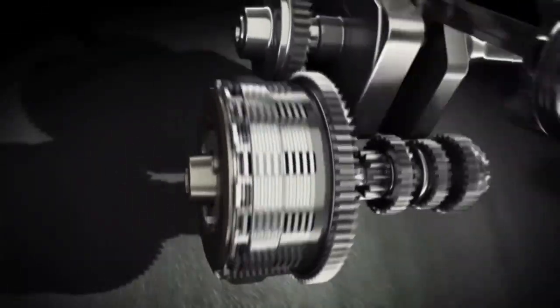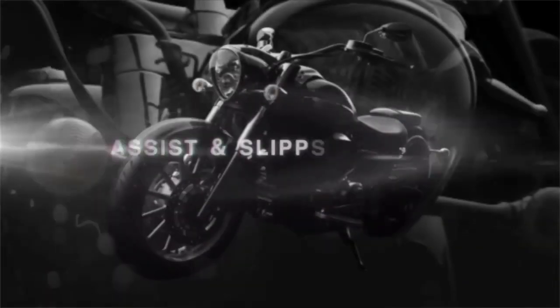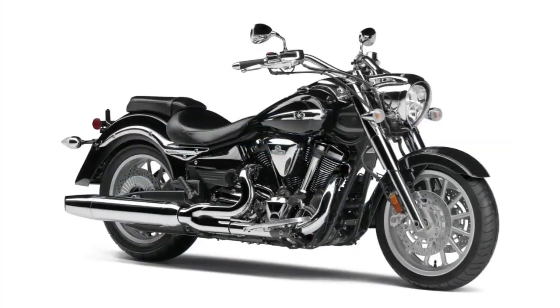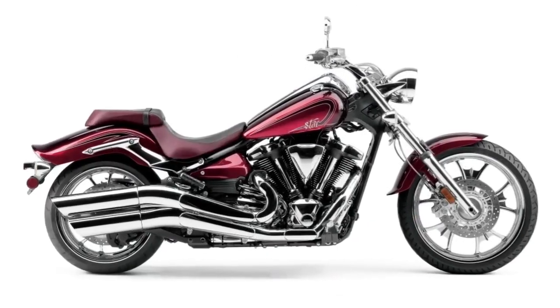Lighter clutch effort, improved clutch engagement, and reduced back torque during downshifting. All advantages of the new assist and slipper clutch, and only available on the 2013 Stratoliner S, Roadliner S, Raider, Raider S, and Raider SCL from Star Motorcycles.